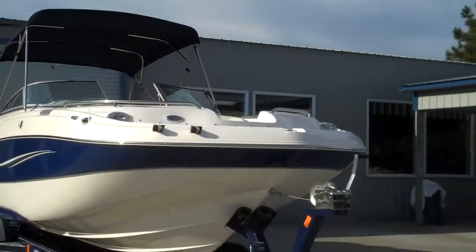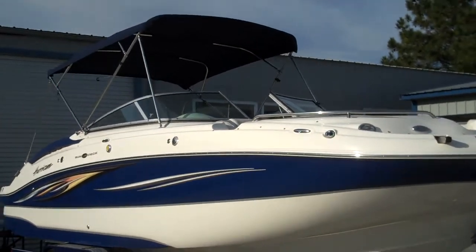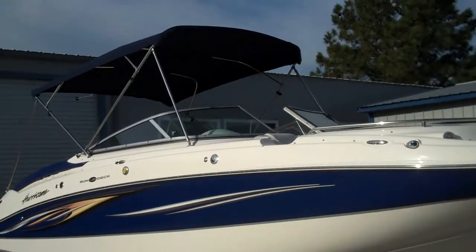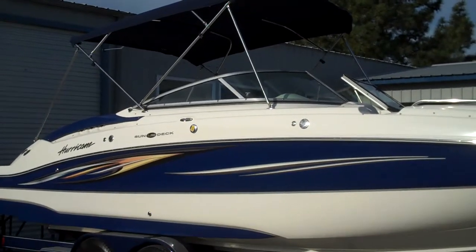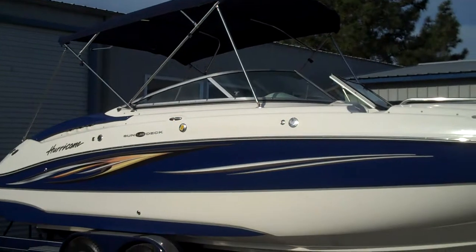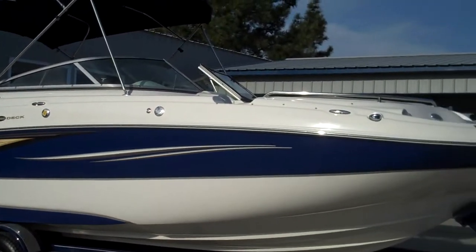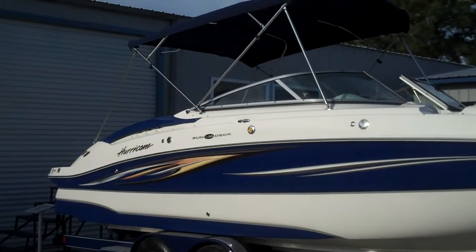So there you have it, the 2008 Hurricane 2600 Sundeck. Beautiful boat, 55 mile an hour plus boat. Extremely comfortable, rated for 12 people, and can hold every bit of it. It's an easy 10-person boat, and again, 50 mile an hour plus. You can do anything you want in this boat. Cruise all day long, go down to Nashville, take the kids out tubing and skiing. Sky's the limit. This boat will do it all.